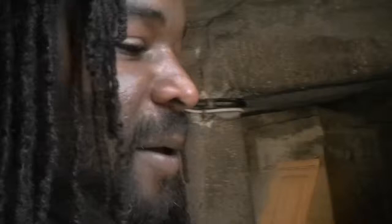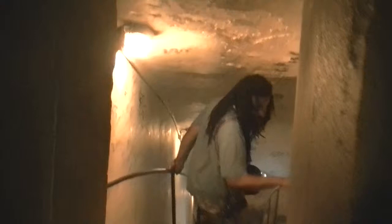Disappearing into the hole. Okay, wait. So, this is really... Oh, yeah. Good luck with this. Okay. We're climbing back down. Watch your head.